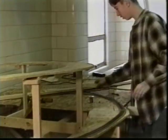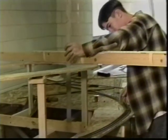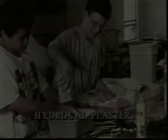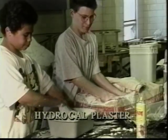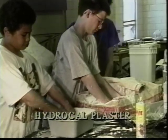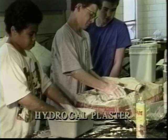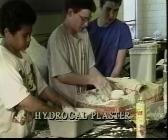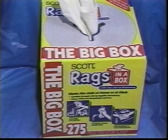Here is Jason using the clamping procedure we talked about earlier, checking the gradient for a steady climb, proper elevation. Most of the aluminum screen was now secured in place, and it was time to bring out the Scott's Rags in a Box, strong and tough paper toweling, to serve as the carrying agent for the hydrocal while it was being placed on the screen base.